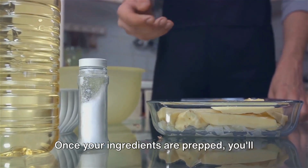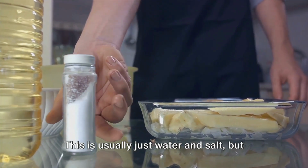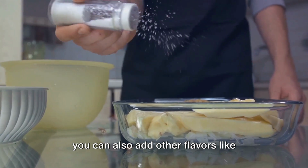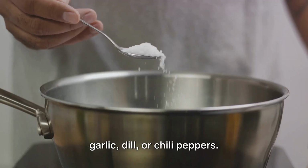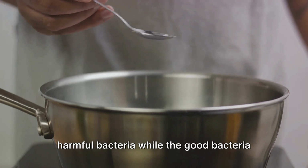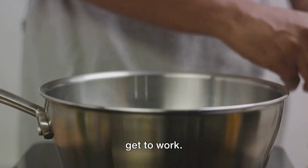Once your ingredients are prepped, you'll need to create a brine. This is usually just water and salt, but you can also add other flavors like garlic, dill, or chili peppers. The brine is what protects your food from harmful bacteria, while the good bacteria get to work.